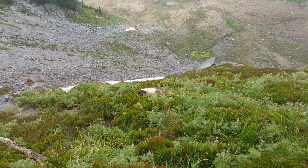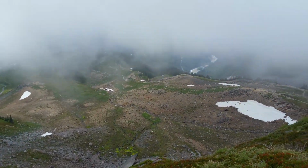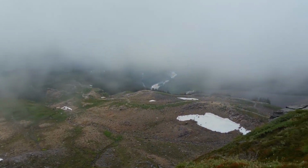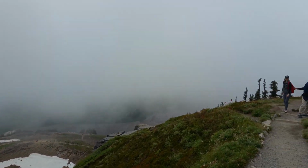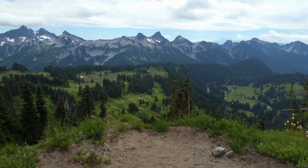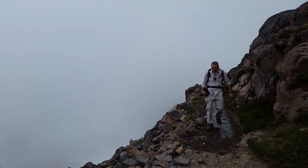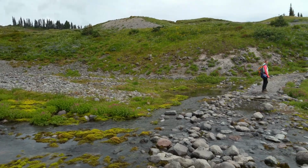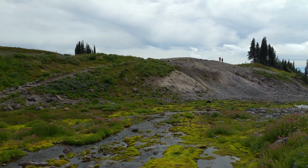We saw them up close. We saw black bears not so up close, which was okay, though. And you're going to see views of Paradise Valley, Mount St. Helens, Mount Adams, unless it's like when we were there, which was very cloudy, but it started to clear up a little bit. And part of the path is carved into a steep snowfield, which I thought was really neat, just the variation of it. It was so green and colorful and really pretty.